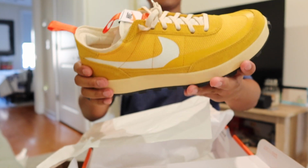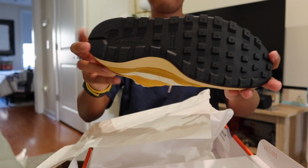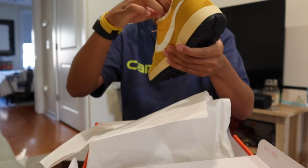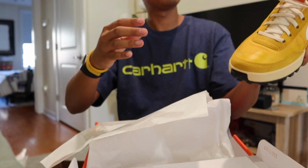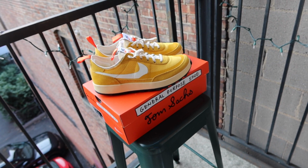Part of it is due to the overall silhouette of the sneaker. To the blind eye or untrained sneaker mind, these very much look like a Killshot or that same genre of a Stan Smith, Superstar, etc. type of sneaker. Another thing too is just the accessibility and price point.